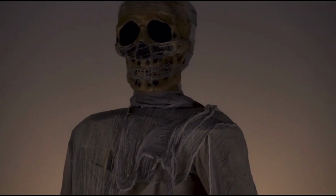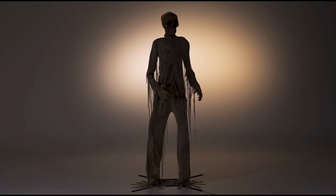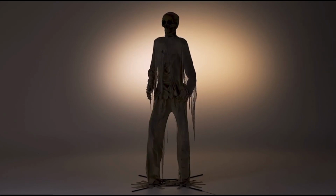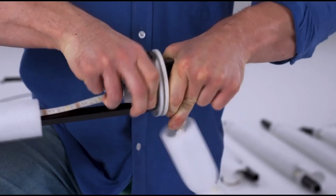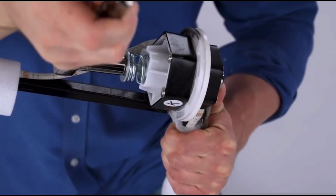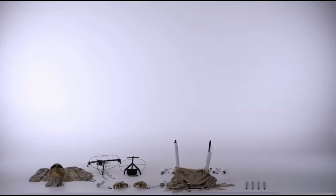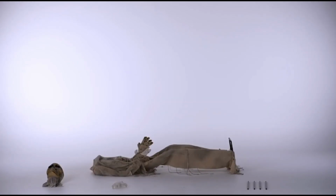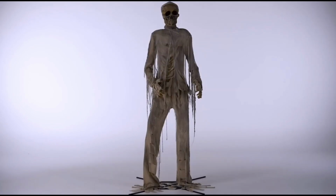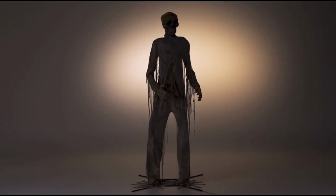Give your guests a ghoulish greeting this Halloween with this 12-foot animated mummy. You can adjust the spooky sound and light to just the right levels. His elbows and shoulders are adjustable, so you can strike him in various grisly poses. Everything you need for setup is included. You can find the 12-foot animated mummy at your Lowe's and at Lowe's.com.